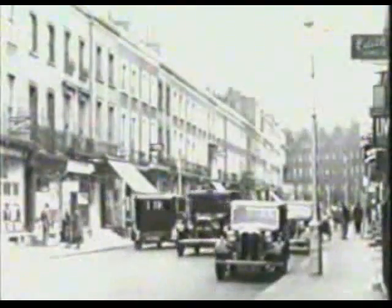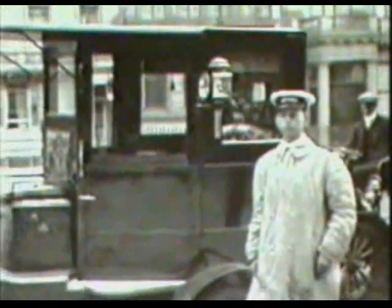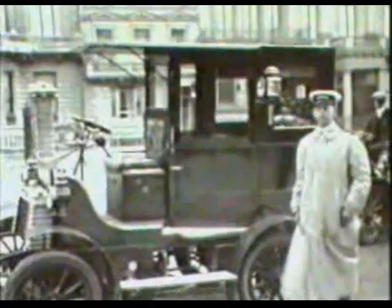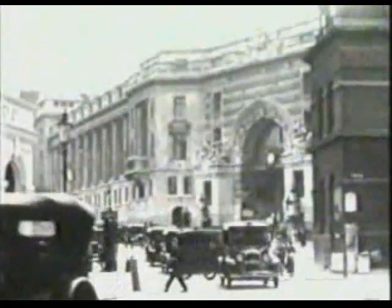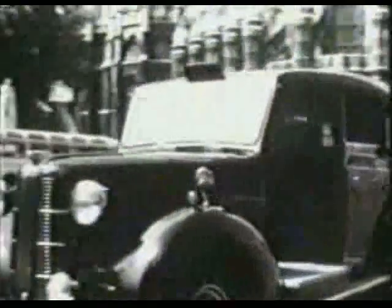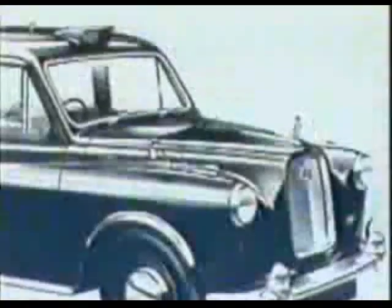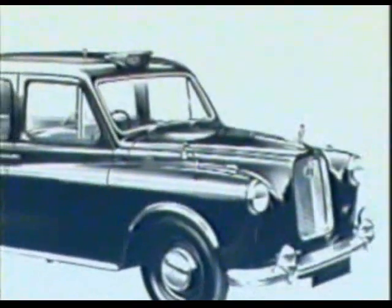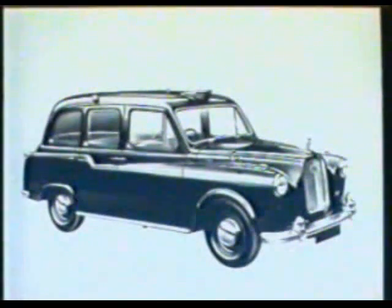London cabs haven't always been so popular. When the first motorised cabs appeared in 1903, they were slow, noisy and smoky. Londoners were often scared to ride in them. Over the years, various companies attempted to refine the design. The London cab as we know it today was first launched in 1959 and has remained virtually unchanged ever since.